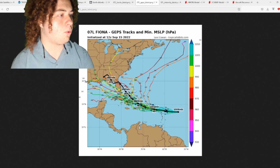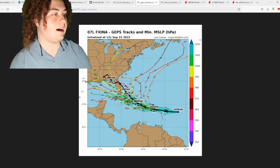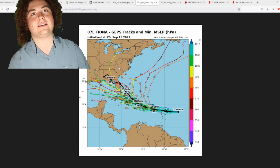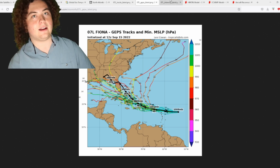But we do see a few more of the spaghetti plot models of it hitting potentially Florida, potentially the Bahamas right there, and entering the Gulf of Mexico. So something not to kind of sit idly by and watch. So we'll have to continue to keep an eye on it as well.